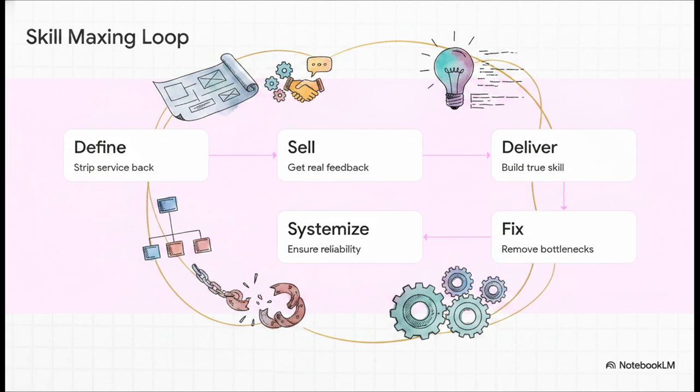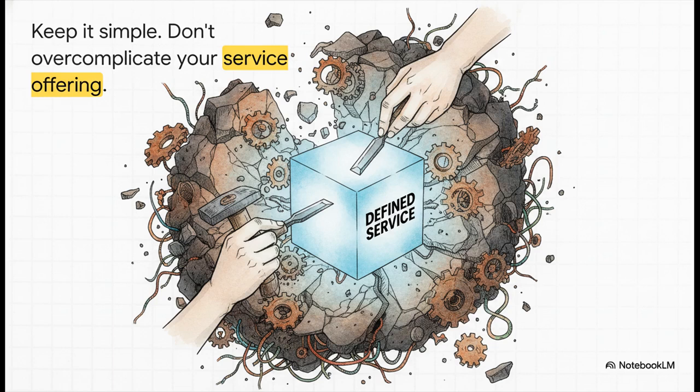Let's walk through them. Step 1, define. Keep it ridiculously simple. Strip your service down to its absolute bare bones. Don't try to build some massive creative agency on day one. If you chose video, your service is literally just, I edit videos for businesses. Boom, done. Keeping it aggressively simple stops you from endless overthinking.